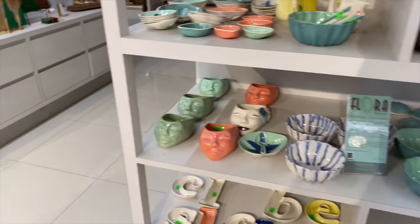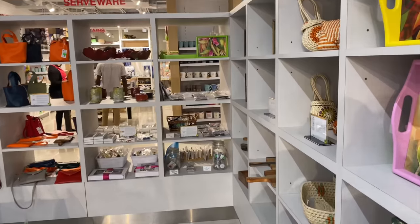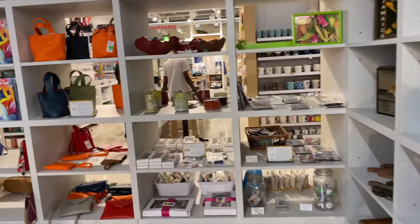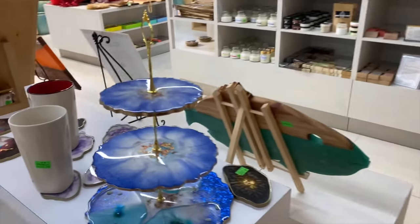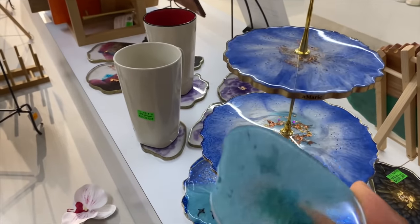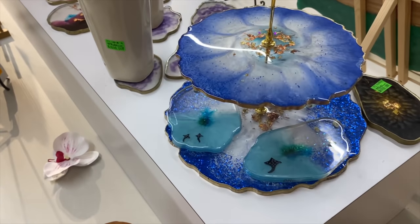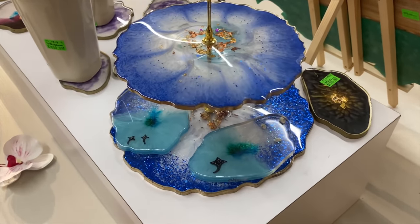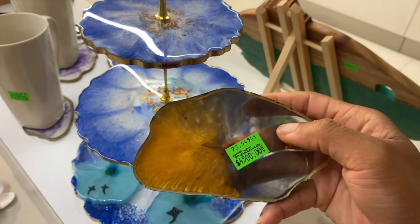And they're cute. I don't know what time they're closing, so I'm gonna hurry up. And I'm gonna probably have to put music over this because of copyright. These are very cute. Coasters. I believe they're coasters. They're very cute coasters. $4,500. Let me know what y'all think about the price.